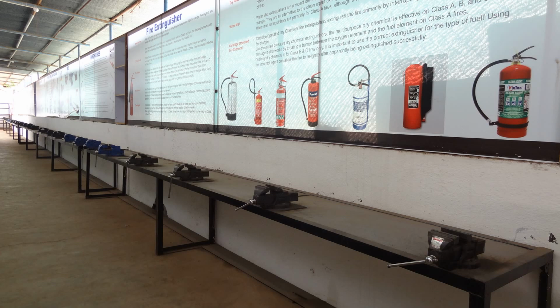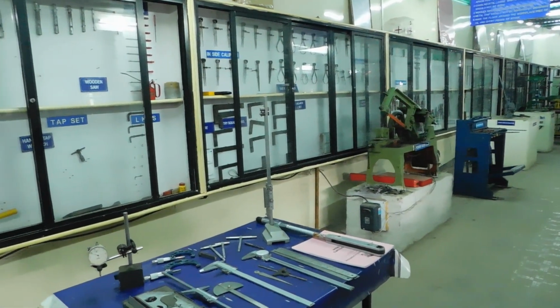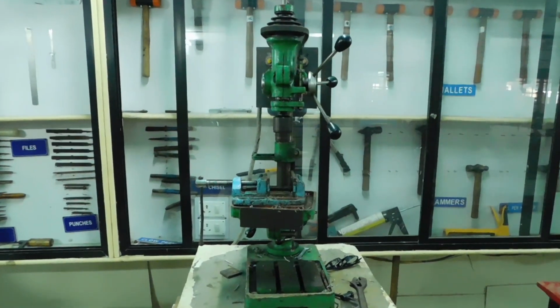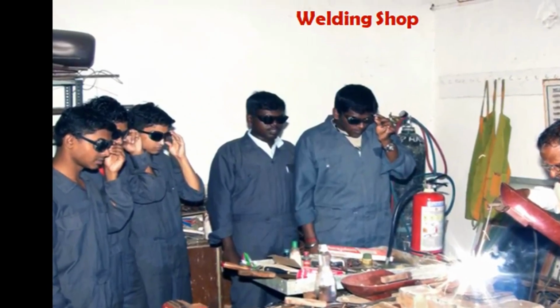Now, we are introducing our practical labs, which enable our learners to face the challenges of the 21st century in an exclusive career field. This is our fitting shop, where learners learn the basic engineering hands. Have a look at our general engineering machine shop, equipped with all the necessary machines, with latest technologies. And this is our welding station with latest welding machines.